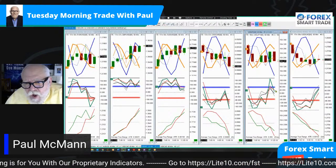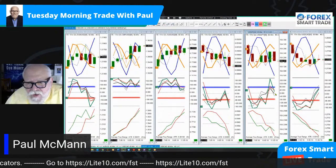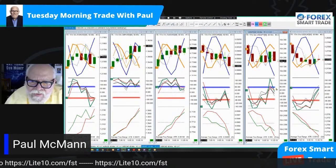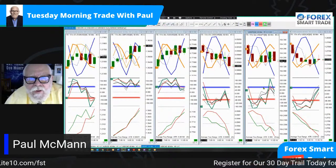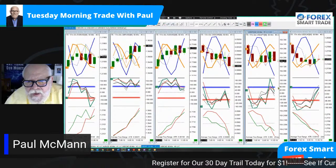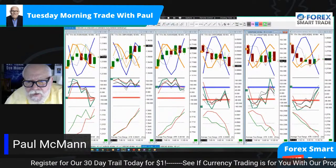And I've got a double cross. The red is crossed over the green, and the black is crossed over the gray. So I've got 3 points here. So that's the beginning. What I'm doing is counting how many lines are going in the right direction. So I've got everybody kind of going in the right direction here. The green line is nice and steep.